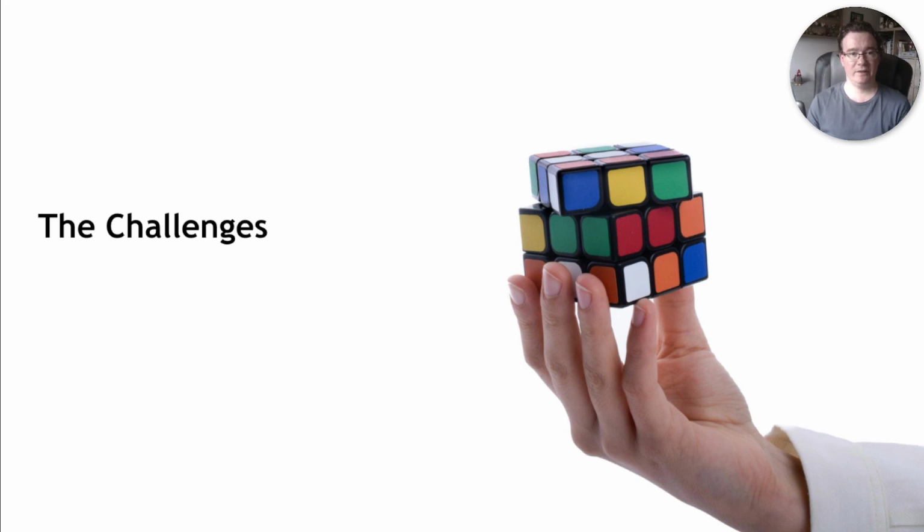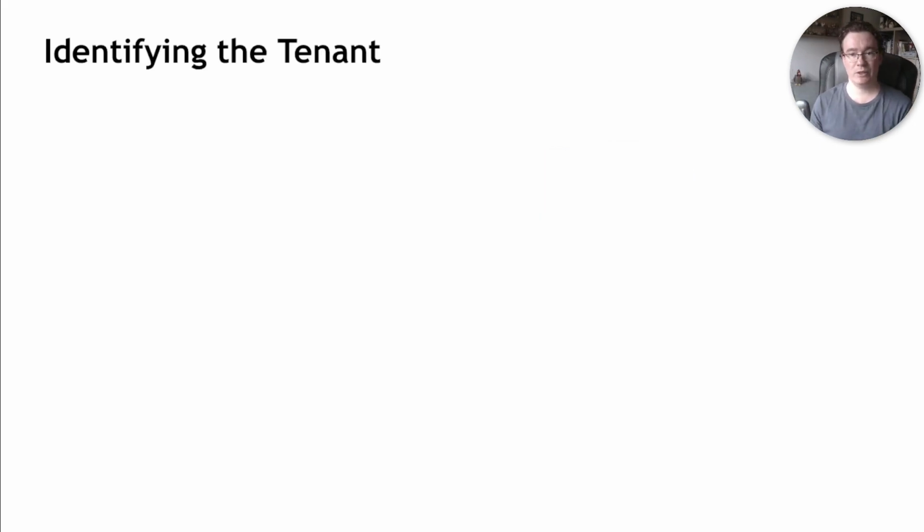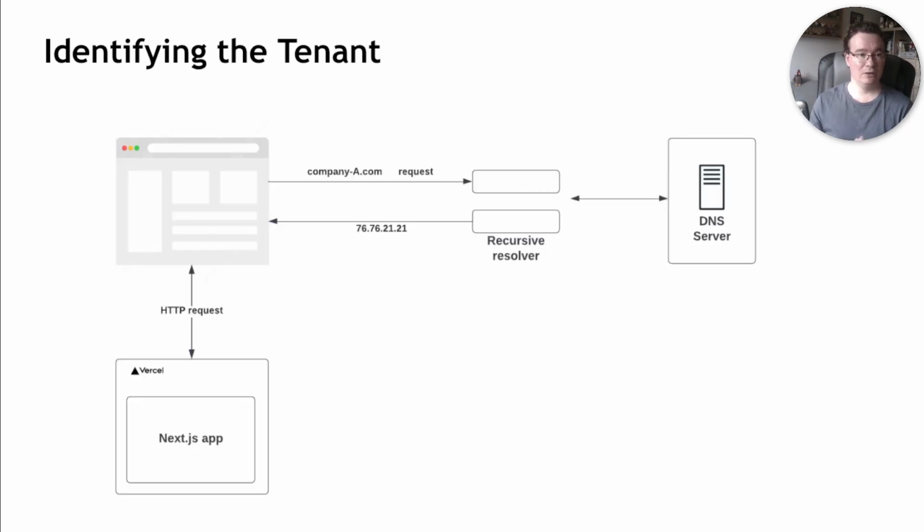But before I start coding anything, we had to solve a few challenges, and the first one was how can we identify the tenant of a given request. If we look at what happens when a user makes a request to our application, the user will type a URL in the browser. The browser then will go to the internet to resolve that domain name and get back an IP address. And then that IP address will be used to know where I need to make this request to. So this will come to our application.